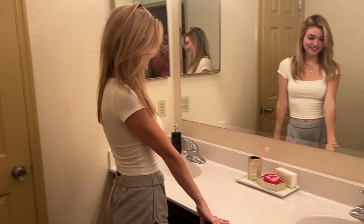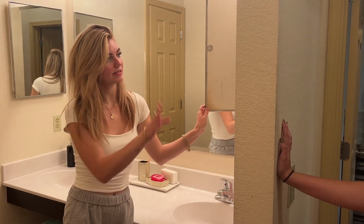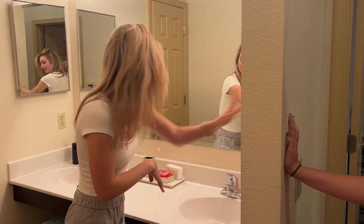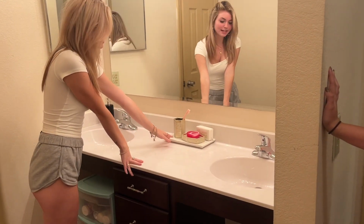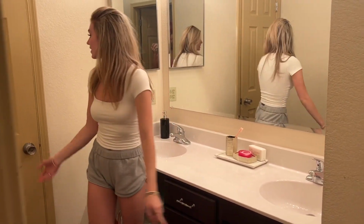Here's our bathroom. So here's our sinks. And then we have these little cabinets. There's just some stuff in there. And then we have our little setup here. This is my sink and this is Haley's sink. And then in here is our itty bitty little shower.